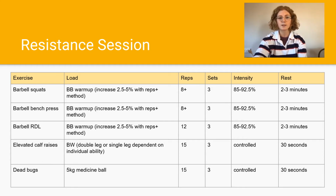In order for athletes to have the most effective outcome in this session, designated rest periods are of utmost importance. For our barbell exercises, we have included a 2 to 3 minute rest break, depending on the level of fatigue and readiness to commence the next set.